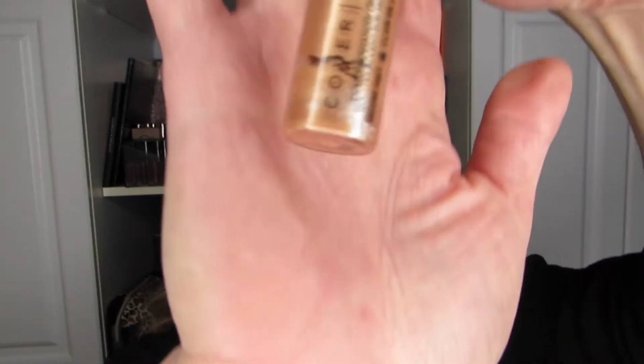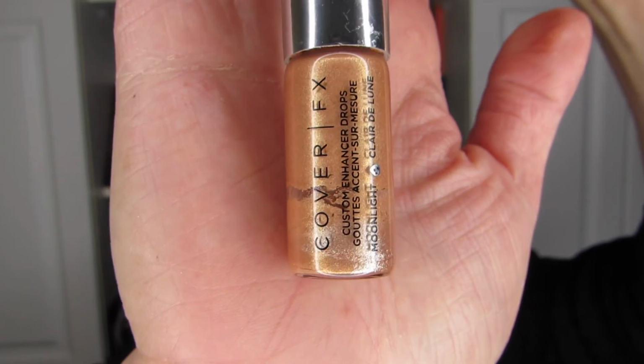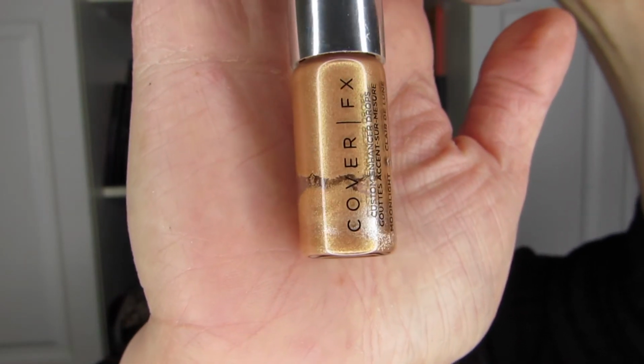And now for the final product, and I'm very, very proud of this one. It is the Derma Blend Glow Creator that I had depotted into this Cover FX because it had the dropper. I tried to use it for this look today, and I did a get ready with me answering a tag set of questions. I'll put that video right here. I am very proud of it because I could barely get product out. So I consider this one done.